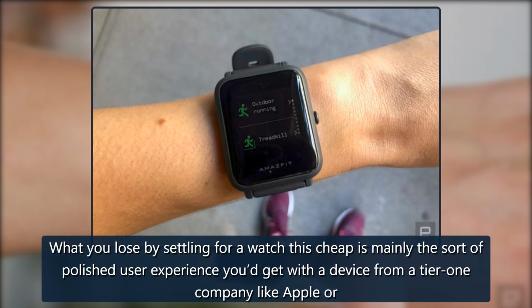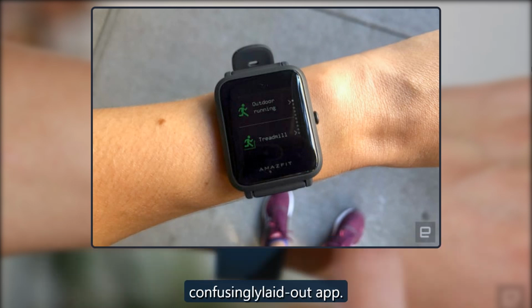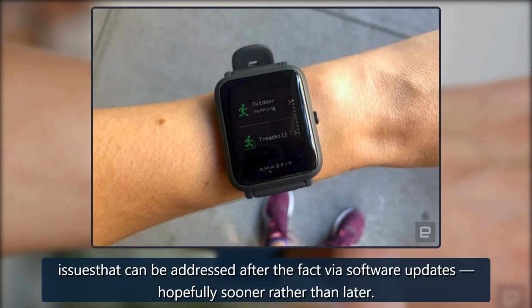What you lose by settling for a watch this cheap is mainly the sort of polished user experience you'd get with a device from a Tier 1 company like Apple or even Garmin, not that Garmin's app has ever been my favorite either. In my review, I noticed various goofs, including odd grammar and punctuation choices in a confusingly laid out app. I was also bummed to learn you could barely export your data to any third-party apps, other than Strava and Apple Health. You also can't customize the way data is displayed on screen during a workout, while your goals don't auto-adjust the way they might on other platforms. Fortunately, at least, these are all issues that can be addressed after the fact via software updates, hopefully sooner rather than later.